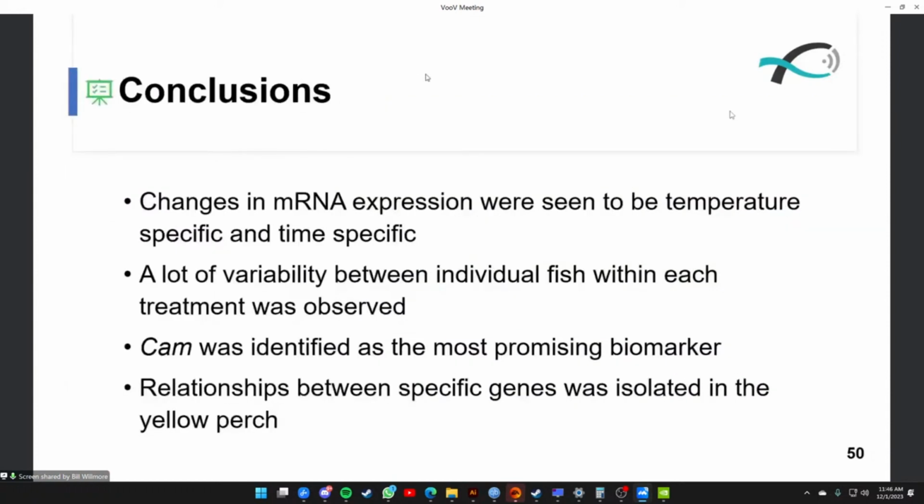So, concluding, the specific changes in the messenger RNA were seen to be temperature and time specific. Again, a lot more changes are seen in heat shock and often hypoxia than what you do see in cold shock. There's a lot of variability amongst fish, and so for each treatment we had to do the principal component analysis to tease out changes within that variability.